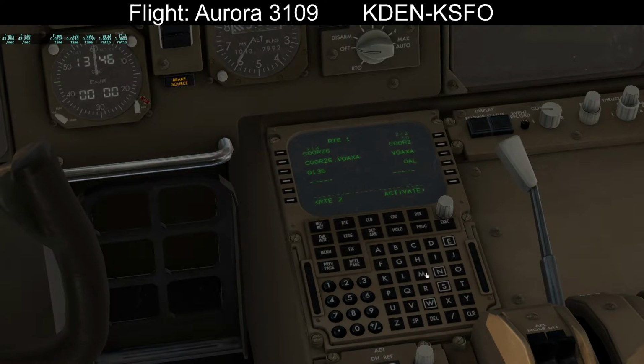OAL, and then it'll be direct to Inyo. There we go, that's in there. Activate, execute, and then the arrival. Planning runway 28 right today with the Archie transition, ILS 28 right, and it'll be the Diamond 5 with the Inyo transition. Execute that, make sure everything's all good to go. Everything's looking good, excellent. We'll keep an eye on that later.